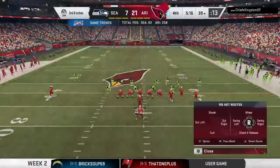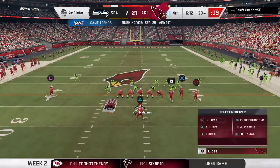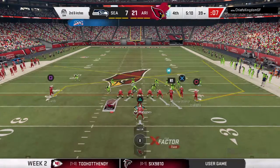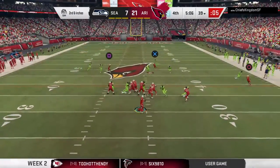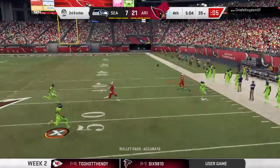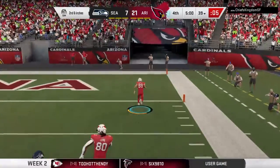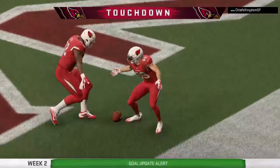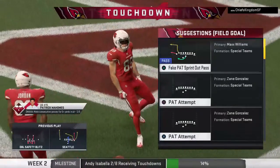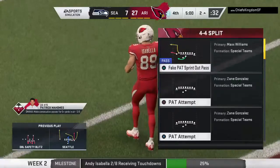An ideal spot here to get a first down and try to run some more clock, and this is second and less than a yard. Throwing now is Mahomes. Got this complete to the rookie out of UMass, Andy Isabella. Touchdown, Cardinals! Andy Isabella, his second touchdown on the season. And the Cardinals push further out in front.